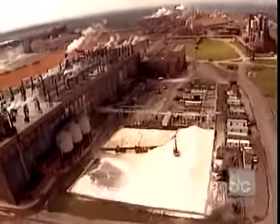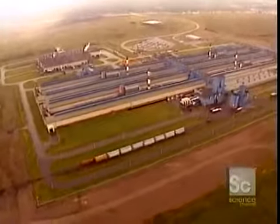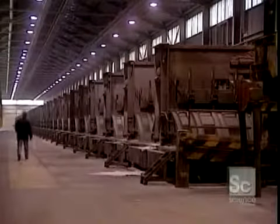Bauxite is carried by rail to the plant where it will be crushed. Then, through a chemical transformation called the Bayer process, alumina is extracted. This is then roasted in calciners to eliminate all moisture. This is the reduction facility.